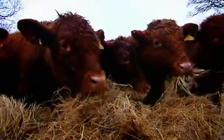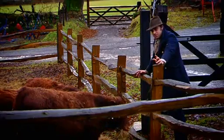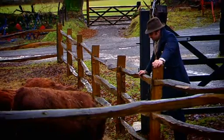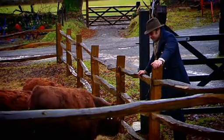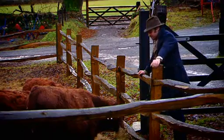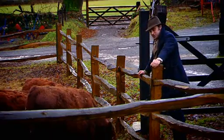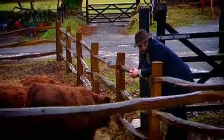I think because we're handling these guys twice a day, we're starting to build a real bond with them. We're starting to know each other, trust each other, and hopefully, when they go out and be adults in the field, they'll follow the bucket. We won't have to chase them around everywhere. They are so sweet, lovely creatures.